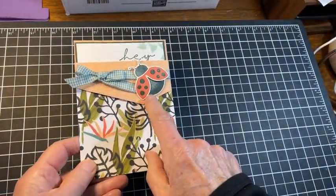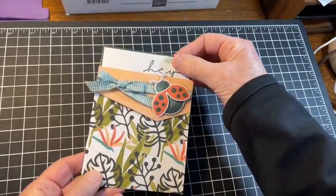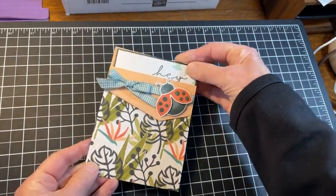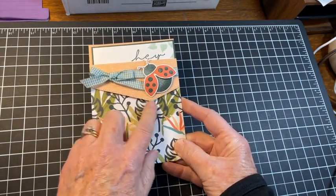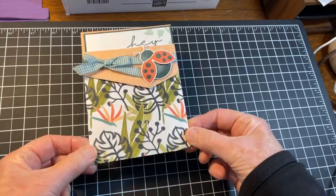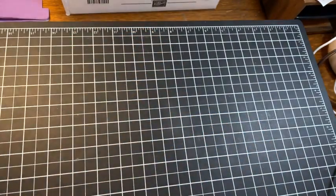And those of you who've been following me know I've had a little fun with the ladybug already. So this is a pocket card. So the card comes out like that. And I took the whole sheet, folded it down and cut it with the basic borders die, and there's just some fun. So the ladybug looks great with this bundle, this designer paper.